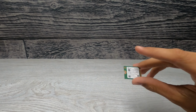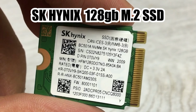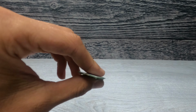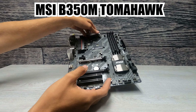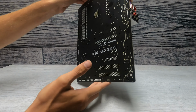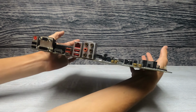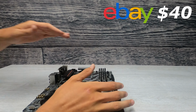The SK Hynix 128GB M.2 SSD is actually built for laptop PCs, but with some modding you could get it to fit in an ATX motherboard just fine. I found people selling this sucker new on eBay for just $11. Holding it all together is the MSI B350M Tomahawk ATX motherboard. This AM4 motherboard is a little outdated, but it fulfills its purpose just fine and has plenty of expansion slots and other features. I found this one used from a seller on eBay for just $40.